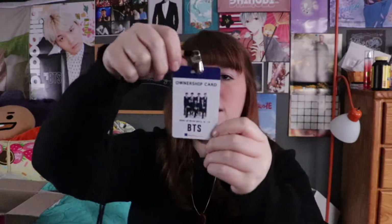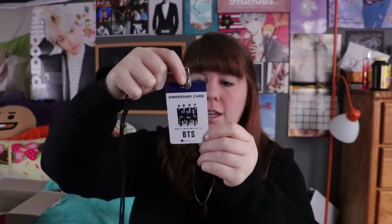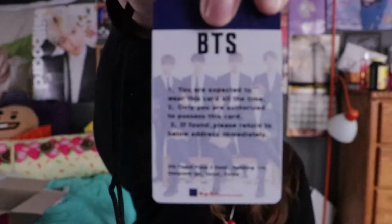Okay, and then this one is a membership card. It's wrapped up. It says, oh, ownership card. And it says, you're expected to wear this card at all times. So it's like a BTS Big Hit ownership card. Has little instructions on the back.